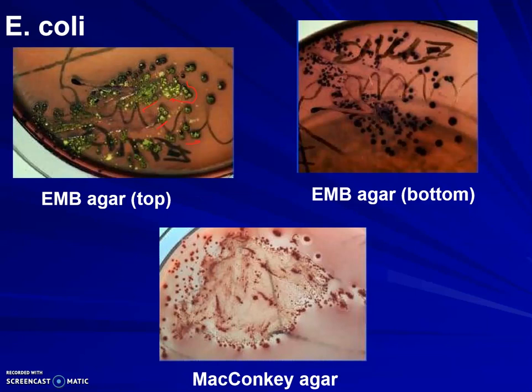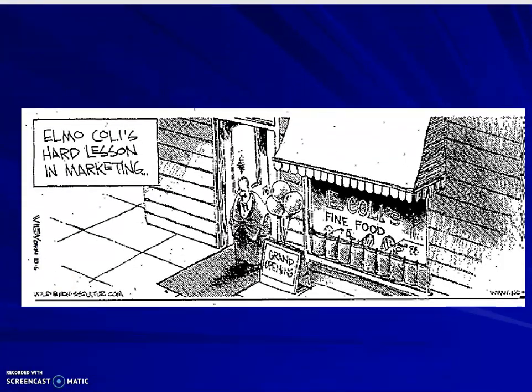And so this would allow you to differentiate E. coli from other Enterobacteriaceae, because on EMB agar, E. coli grows in this green metallic kind of growth. And then here also, at the bottom of an EMB agar, you can see the very dark kind of growth. On MacConkey agar, you would see E. coli growing in pink.